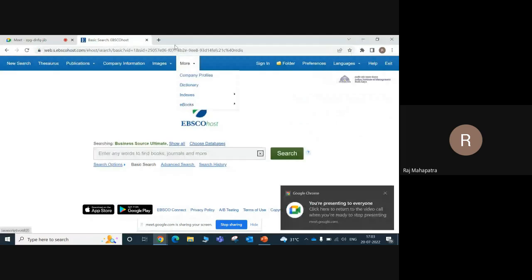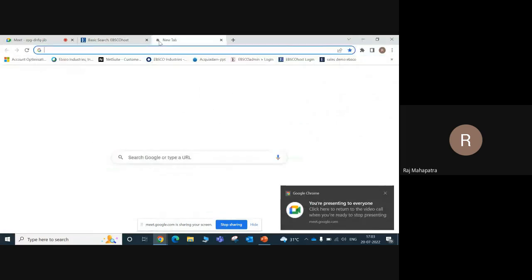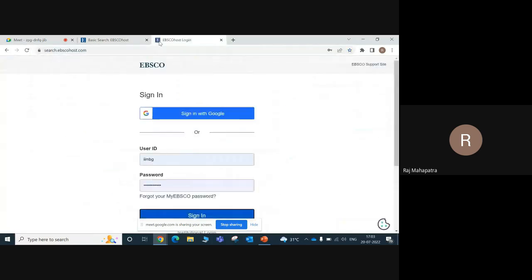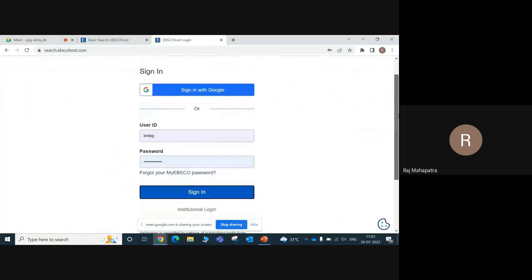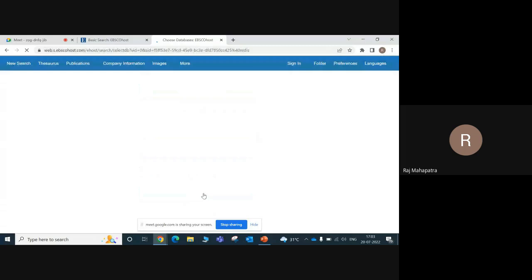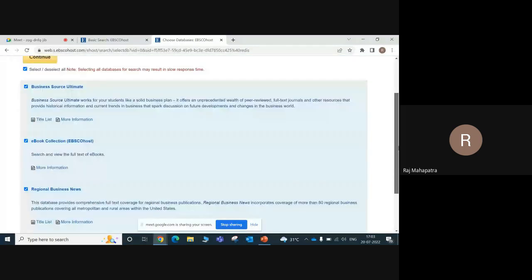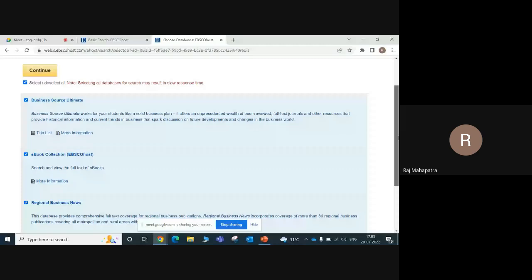If you open any of your browsers, you can search .ebscohost.com. This is the URL for the EBSCO platform. So you can land on the authentication page. If you are using your IP network, then automatically you land on this page. No need to put any user ID and password. You will automatically land on this select resources page, because by default, we have selected all the resources for you.